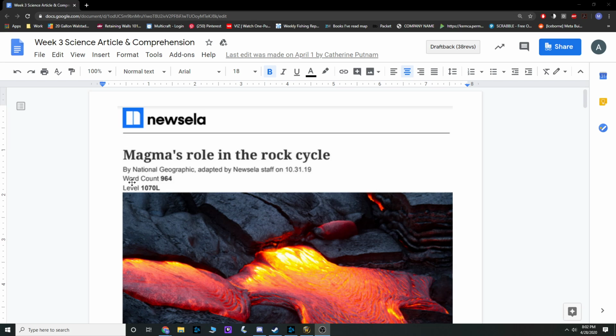This is a higher level of reading. So, if you struggle with some of the words, that's totally fine. We're just trying to push you guys and get you more exposed to words that are going to be helpful in 8th grade and high school. So, this is magma's role in the rock cycle.